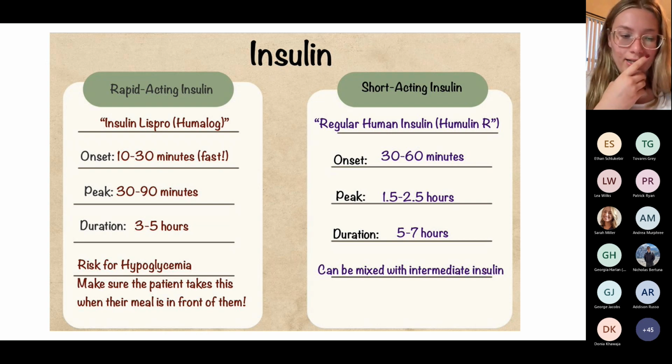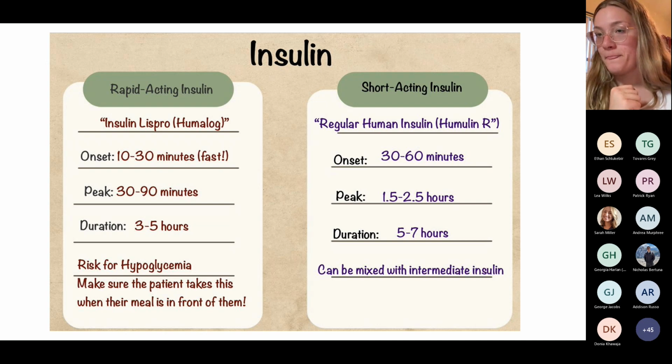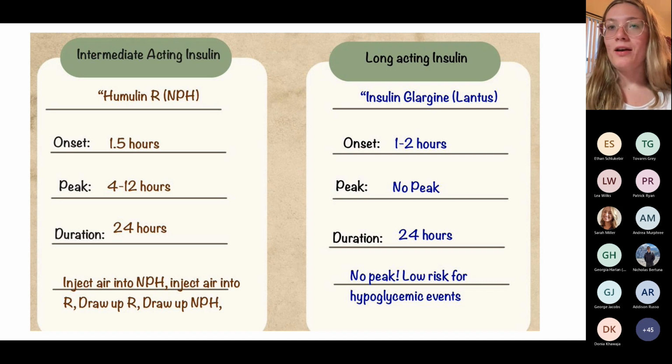Additionally, with our regular insulin, this is the only insulin that can be given IV. When we have patients coming in for a DKA or HHS, this is going in the IV. Okay? Again, watch for a hypoglycemic event.